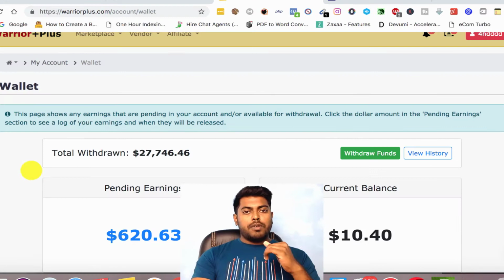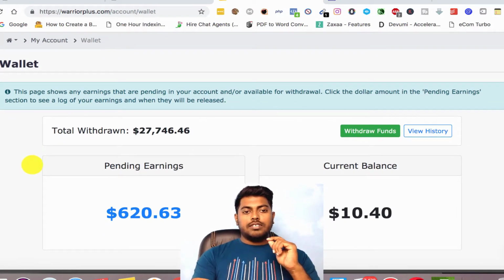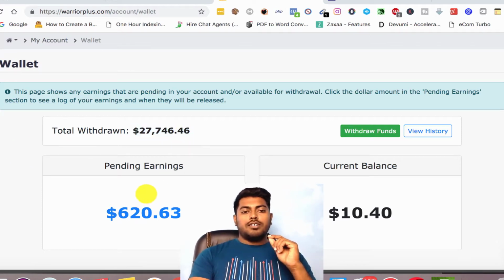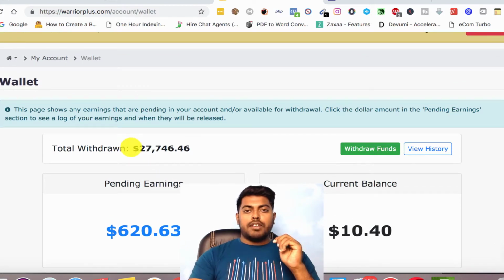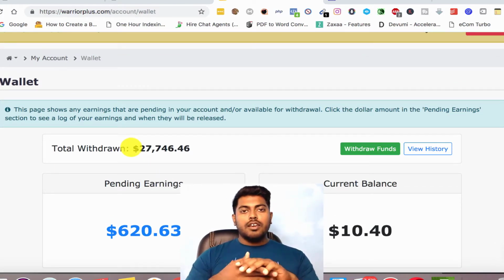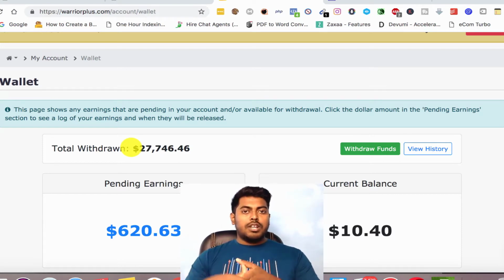Here is my Warrior Plus affiliate dashboard. Actually, this is my account wallet. As you can see, I have made a good amount of money here, and here is some of the money in the pending earnings. As you can see, I have made a good amount of money from this network, and I also made money from JVZoo and other networks.